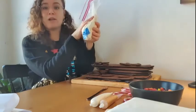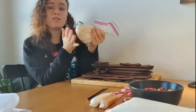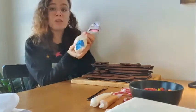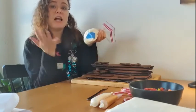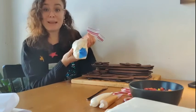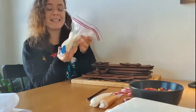Then you will need some royal icing. This is icing that is quite sturdy, so it holds up really well to being on display. It dries quickly and it is strong, so it can hold your gingerbread pieces together. I'll leave a link to a recipe as well, but you can also buy it pre-made. And you just want to put it in a piping bag if you have it, or you can just use a freezer bag and cut a hole in the end, which is what I did.